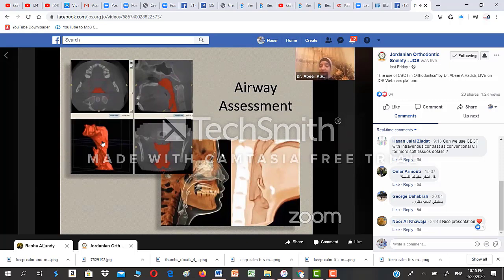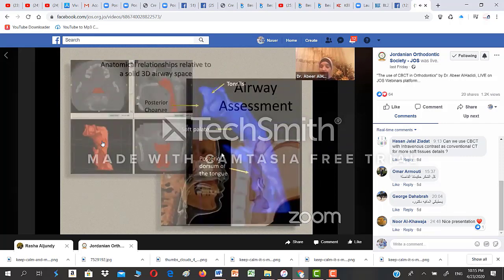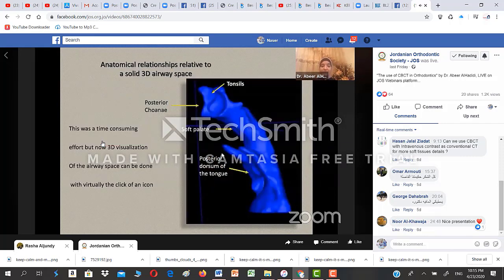Back in the days when I was doing my master's, with my cone beam, we used to do this by hand, so semi-automatic, from a research point of view. But now there are a lot of tools that can actually give you that in a much easier chairside way. So the tools are all within reach, but we probably have to be a little bit more diligent, I would say, in interpreting the results.